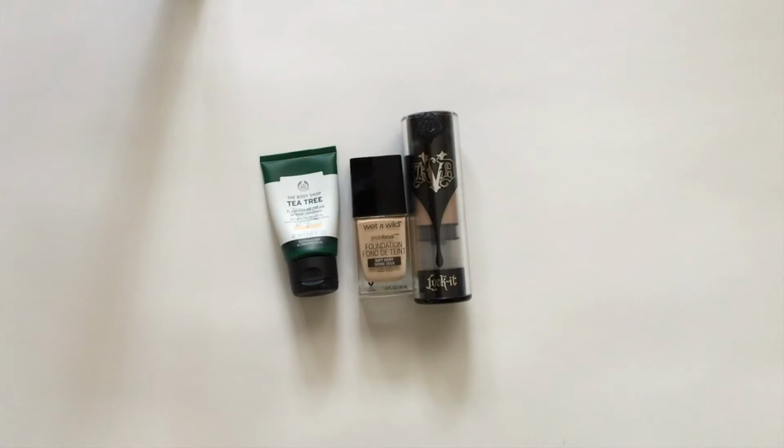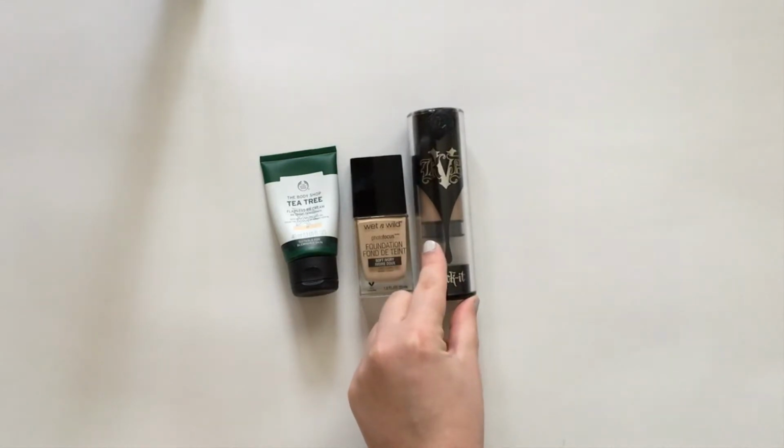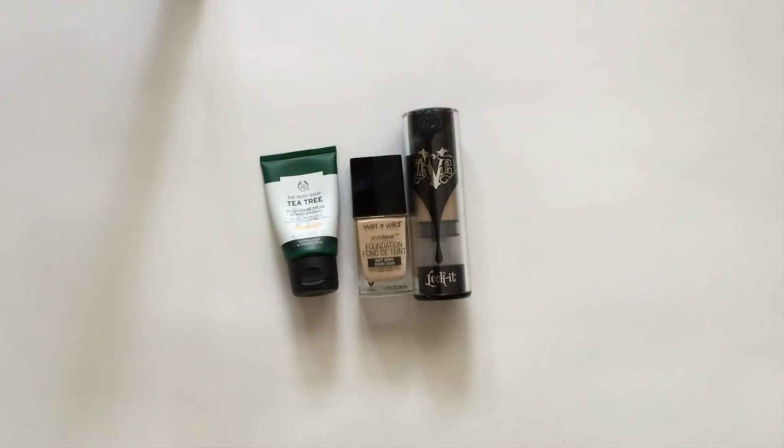I think this has a good formula. It's about a medium coverage, and I think it is ideal for any time of year. And like I mentioned, the Kat Von D Locket is one of my all-time favorites. Love this foundation. I'm trying to use it up though because I've had it for a very long time. You only need about 1 to 1.5 pumps to cover your whole face, so that's why it lasts forever and is definitely worth the $35 price tag.